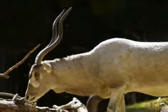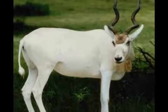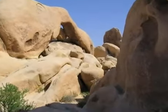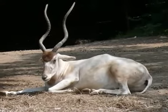The addax antelope's coat color changes from dark grayish-brown in winter to absorb the warm sunlight to white in the summer to reflect sunlight. These are often located in the shade of boulders for protection from the wind and sun. Addax rarely need to drink since they are able to get most of the water they need from the plants they eat.